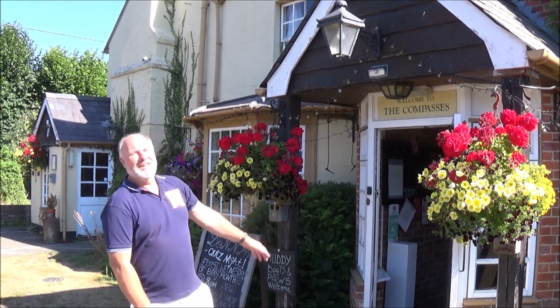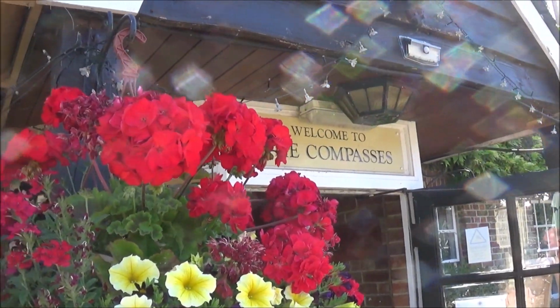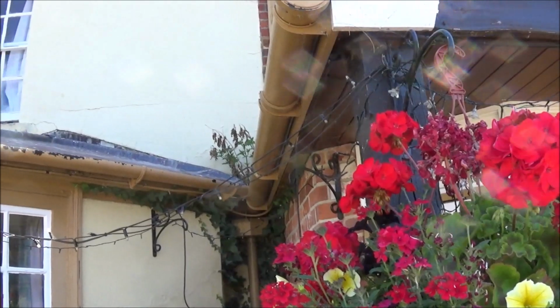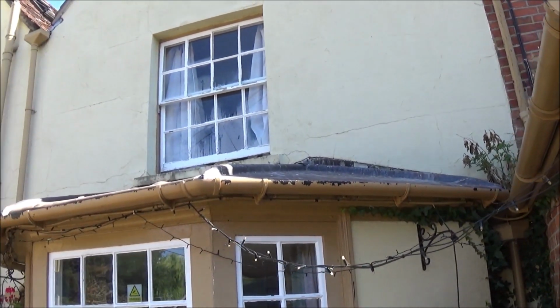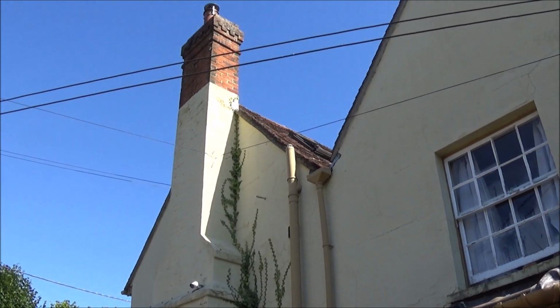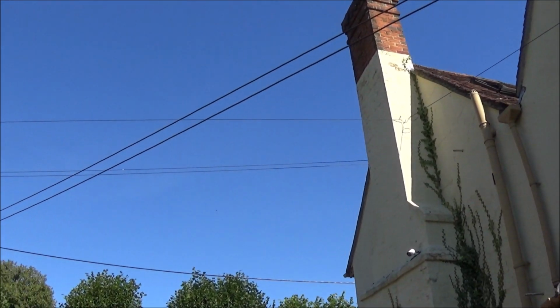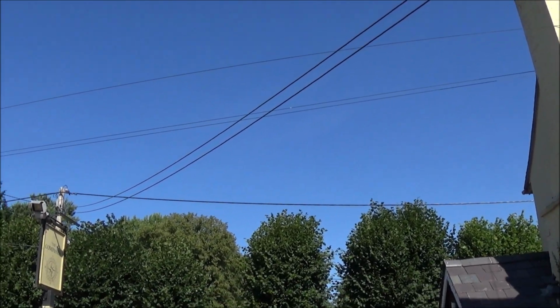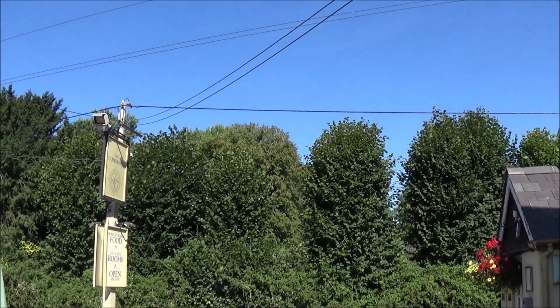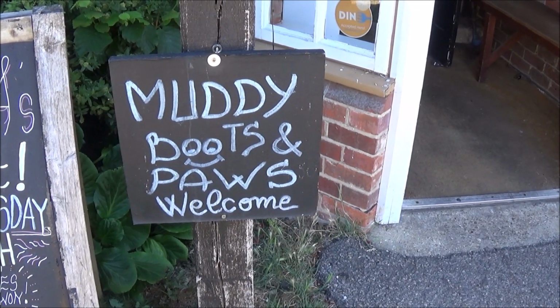I'm Rob, and today we're at the Compasses Inn in Damerham. So the Compasses Inn, much extended over the years, but I think originally 16th century Tudor, and in its time it's been a dairy, a coach house, and it's had its own brewery. And it also welcomes muddy boots and paws.